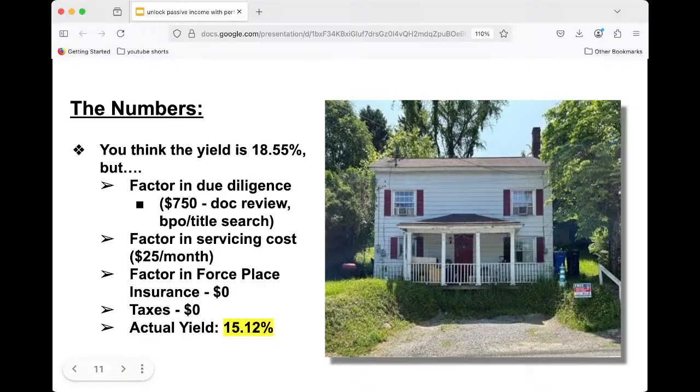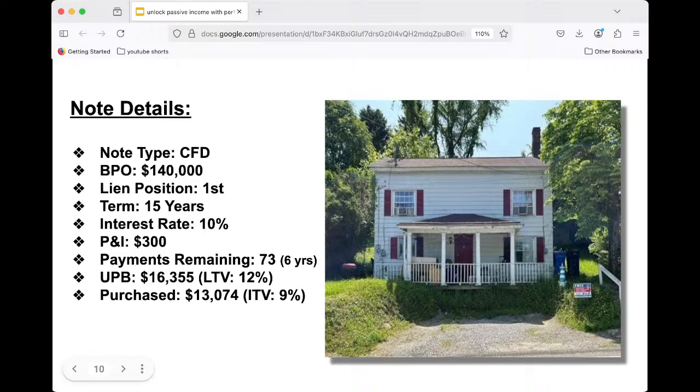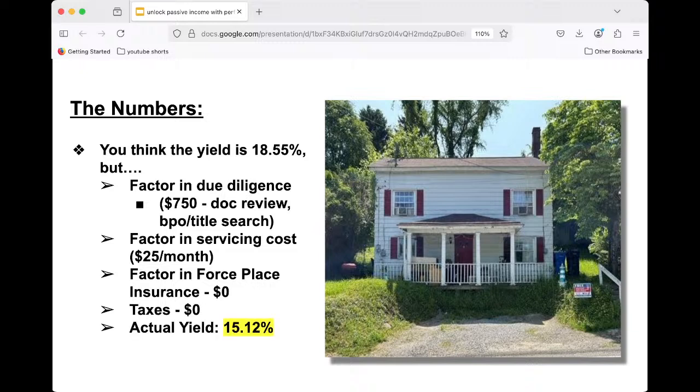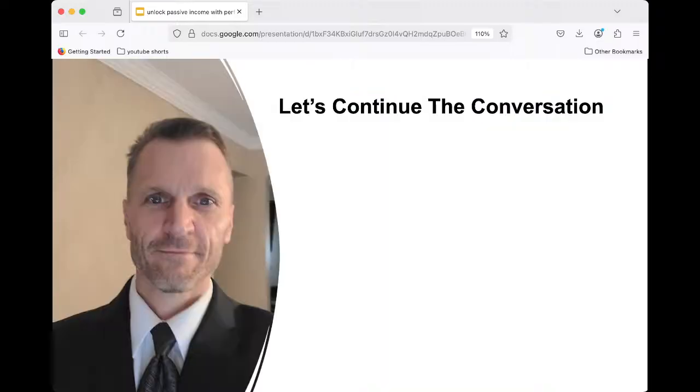And like I was saying before, though, performing notes, bad things happen to good people. So you do have the option. There is the chance of this performing note becoming non-performing, but because I bought this thing at such a low rate, right, $13,074, and it's worth 140. It had an unpaid principal balance of 16,000 at the time. Now it's much lower, right? 2 years have passed, so it has a lower unpaid principal balance. So if worse comes to worse, and if I needed to file a foreclosure on it, I'll be able to get my money back. I'm not really worried about it. And like I said, on this particular asset, I'm earning 15.12% return on my money.